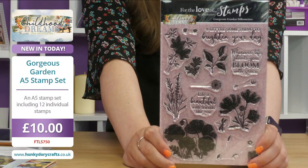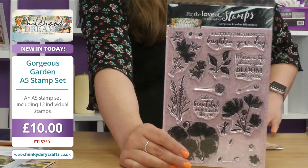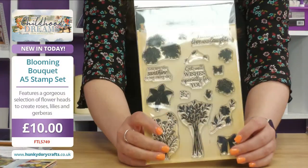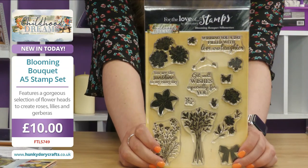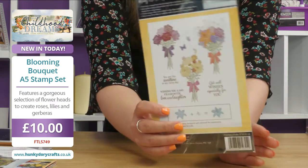Some really lovely sentiments. And you know what? The stamps are gorgeous as well. It's just going to make so much more for your card making. And then the second one is a blooming bouquet. And these ones make three different bouquets when you mix them all together.